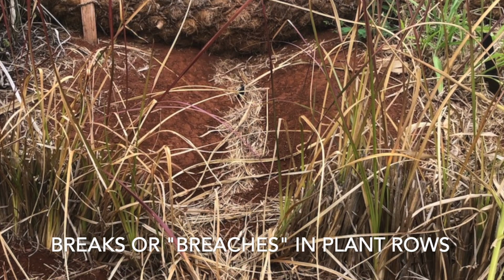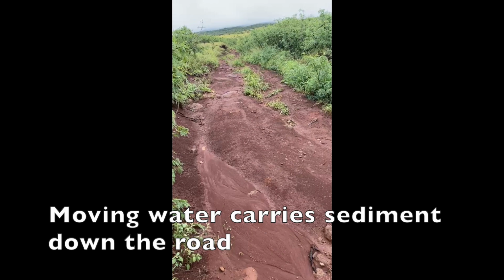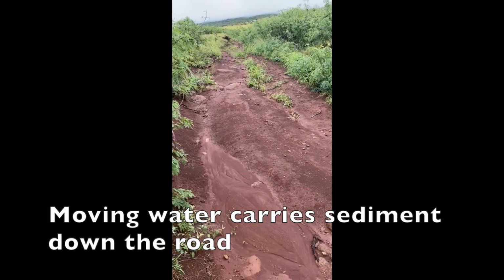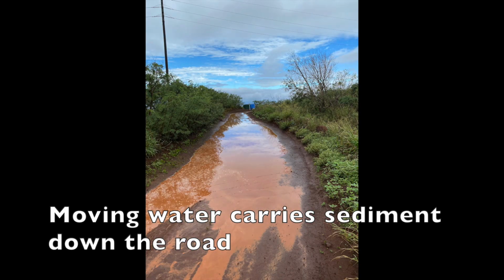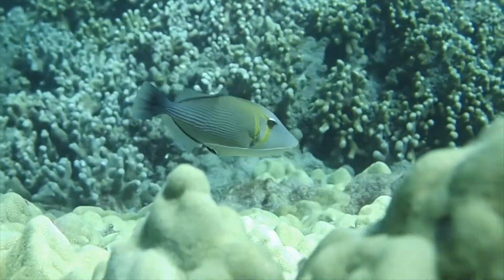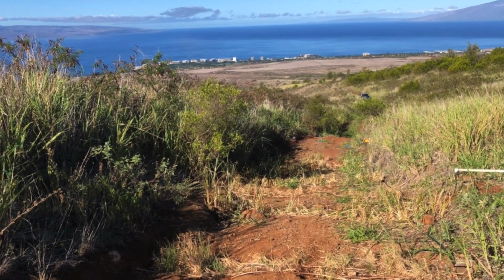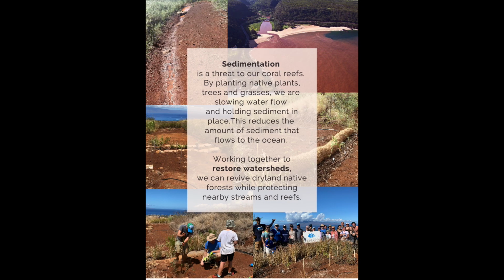When the rows of native plants are interrupted, we call this a breach in the row. This damages the row's ability to trap sediment behind them because the water and the sediment will flow through this breach rather than stay behind the row to provide a place for more plants to grow. At Coral, we want to work with the local community to make sure that these native plant rows are as effective as possible to solve the problems that the degraded watershed causes for the native and natural wildlife that call Maui their home. We admire and appreciate the natural beauty that the Wahikuli watershed holds, and together, the Maui community can work to preserve and protect these precious resources.